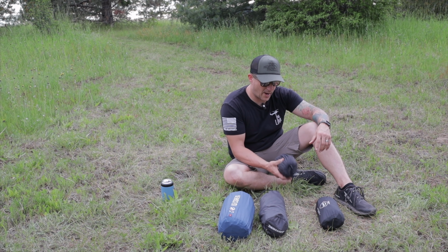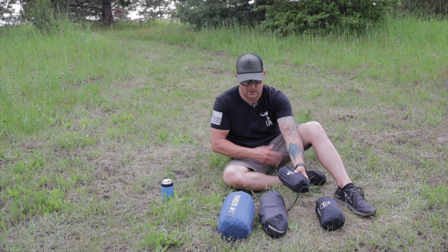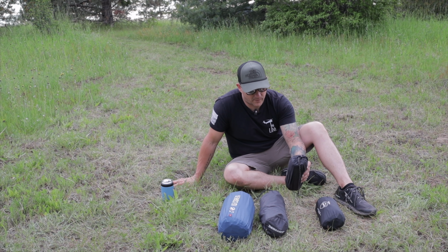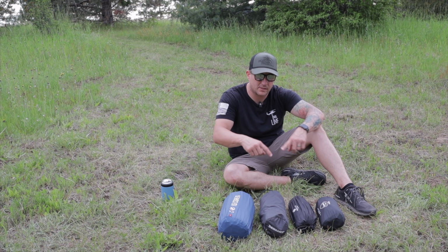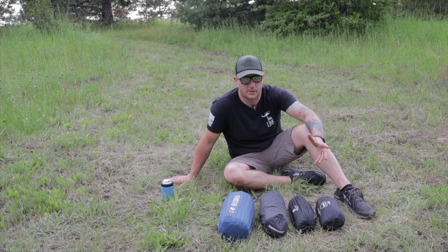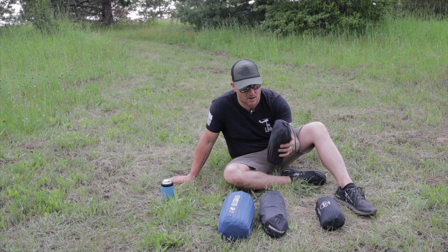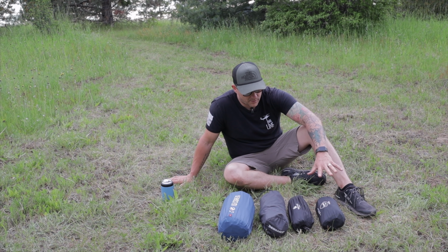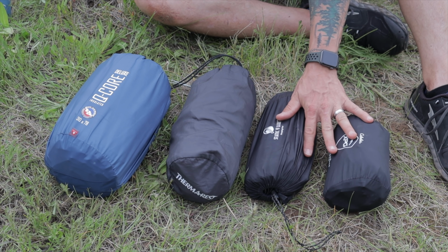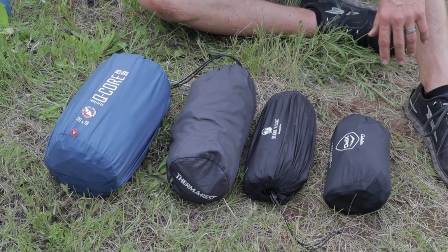Again, very lightweight. It's a little bit bigger, but it's actually skinnier than the XPG, the Cabela's XPG. This is a unique air mattress because it does have the V shape in it, and you'll see that when I blow it up. But again, very lightweight and compact. It's about the size of a Nalgene bottle. These two are non-insulated air mattresses. These are great for summertime, and again, just being lightweight.